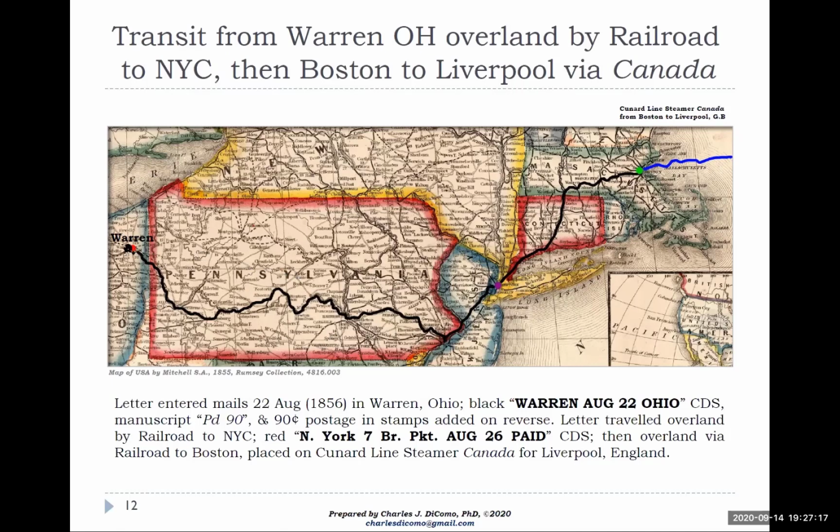This is a cropping. Here is Warren, Ohio. It traveled overland by rail. This is the rail line that existed in 1856 into Philly, up across Jersey. These lines still exist, if you're aware of these lines, and I've taken these many times from New York down to DC. Here's New York City. It then traveled up rail, made it to Boston. And here in Boston, it got on the Cunard line steamer, the Canada, to go to Liverpool.